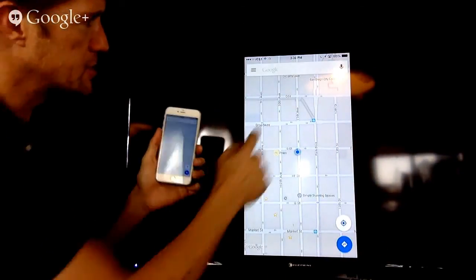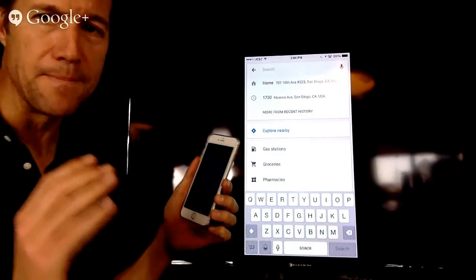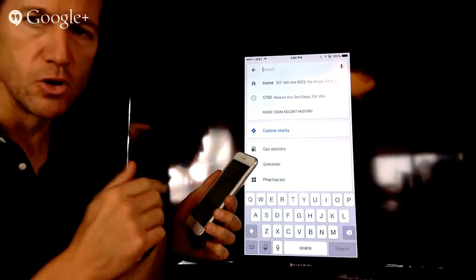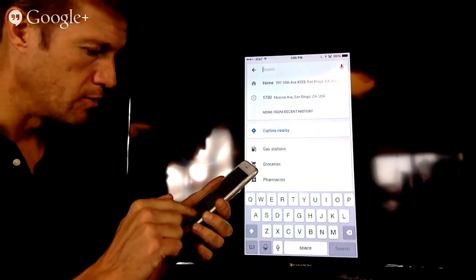And now at the top here in the search bar, this section right here, what you want to do is type in the company that you want to rate, that you want to give a rating to. So we're going to type in Home Lovers.